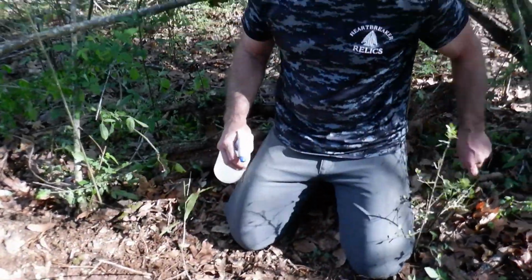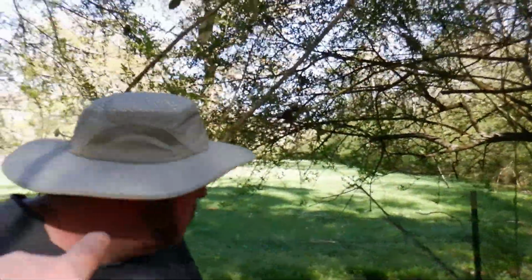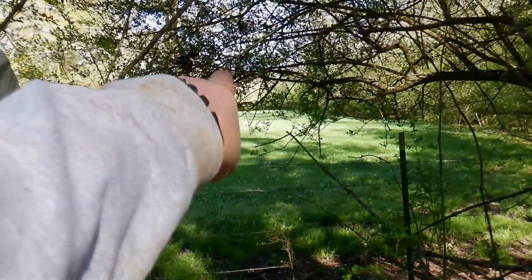Hopefully Spike's point. Well, yeah, hopefully mine. You know, we ain't found but one flake right through here. Oh, I know. That's what's weird. But there's points out in that field. We have picked up hundreds of points. How far down have y'all picked them up? All the way to the fence. And all the way to that corner back there.